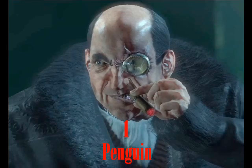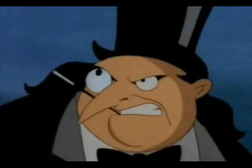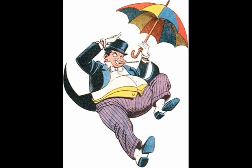Number 1, the Penguin. In Batman the Animated Series, the Penguin was a deformed freak, taking after his portrayal in Batman Returns. It was a portrayal that worked for the movie, and it also worked for the cartoon. It did deviate quite a bit from the comic book version by showing a more animalistic side to him.